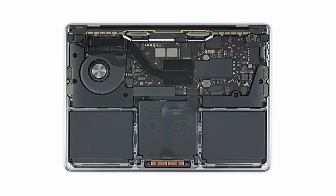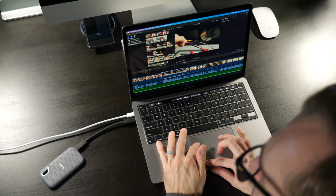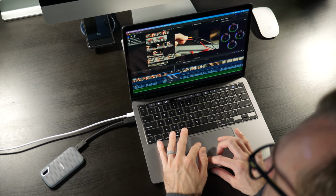I specifically bought the Pro because it offers active cooling. There's a fan in it, while the Air is passively cooled. And that's because I really wanted to see what M1 could do when editing video. I actually put together most of last week's episode on this machine, and it was halfway in that it dawned on me that the fan hadn't really spun up, and the case of the machine was barely warm.